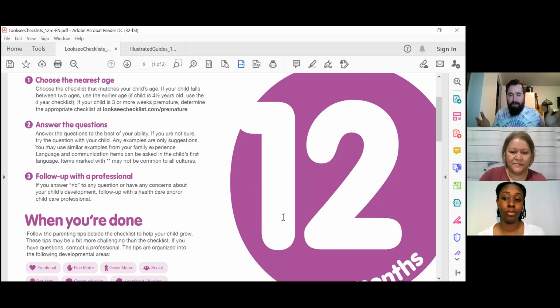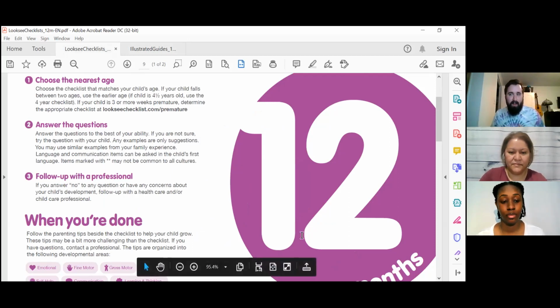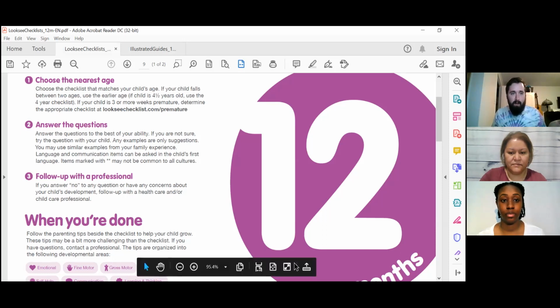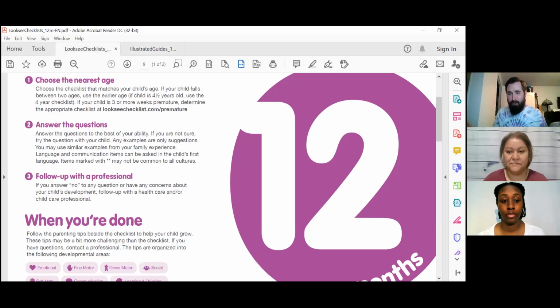We always start out with looking at how to use the checklist, and some terms that will be covered in the checklist as well. So first off, you want to choose the nearest age. When you're choosing which checklist to use, you want to go to the one that your child either just did. You don't want to go too advanced or past. Say your child is 10 months, you don't want to pick up the 12-month checklist. You want the one that's before that.